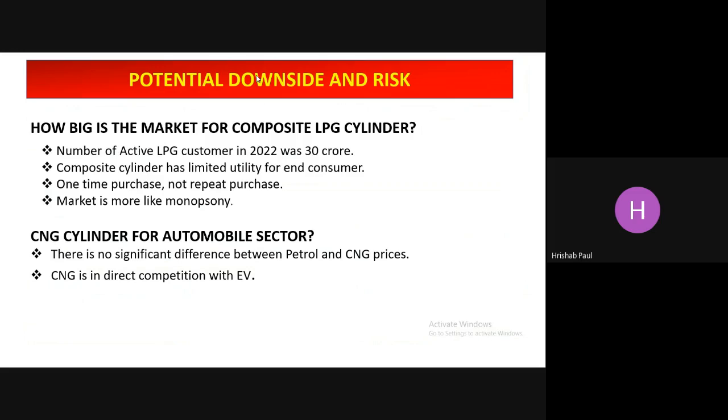Now, in the last con call, the management said they don't see CNG getting totally replaced by EV in the next 10 to 15 years. But here you can already understand that there is an acknowledgment among them that there will be competition with EV. And if you ask me, I think people are giving more and more importance to EV rather than CNG. So these are the two potential downsides which I have seen.